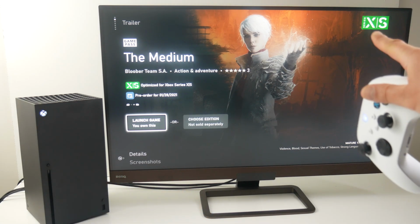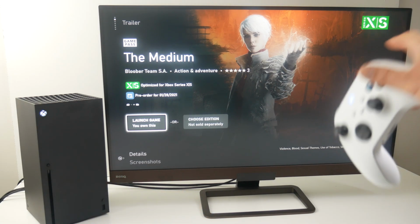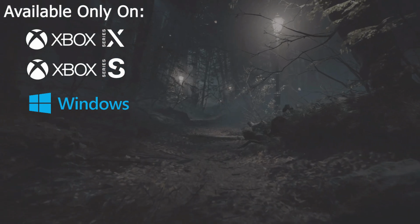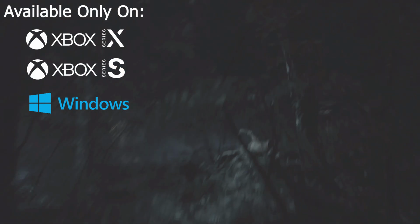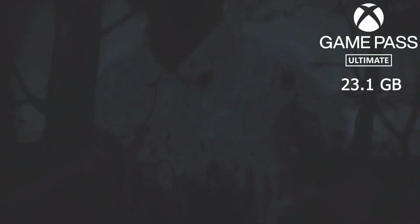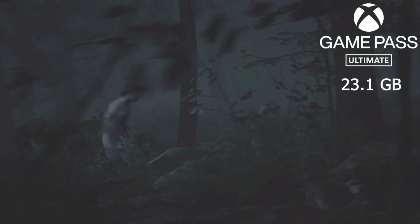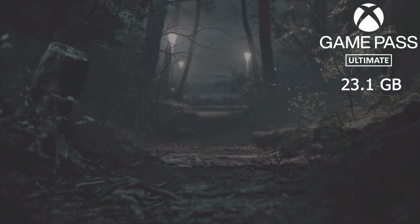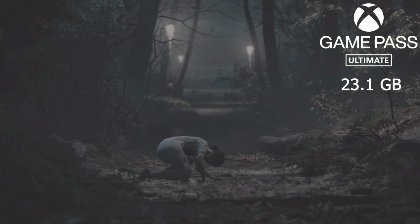Today we're going to talk about The Medium on Xbox Series X. This game's essentially the first exclusive on Microsoft's next-gen console. It's only available on the Series S and X and of course Windows, as with all Microsoft games. The game is part of Xbox Game Pass right on launch date. If you do decide to install this game, you'll need about 23 gigabytes of storage space.